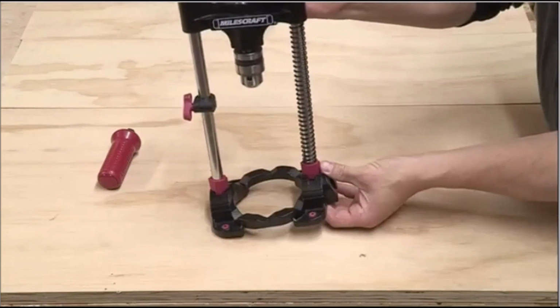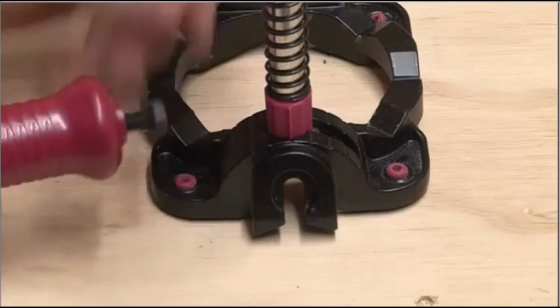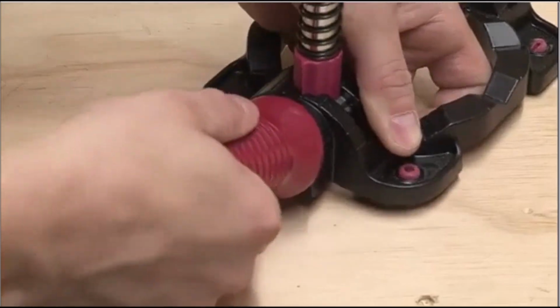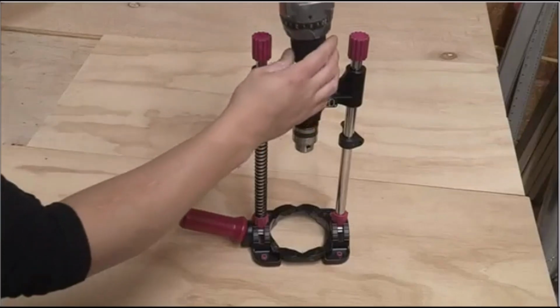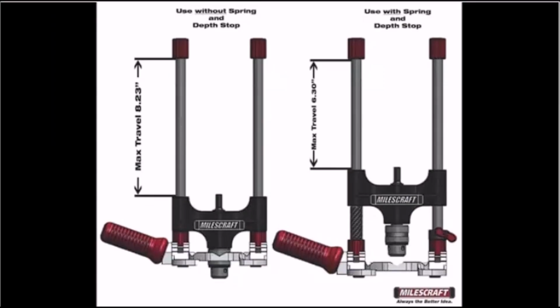This portable drill press offers multiple angle settings, allowing you to set precise drilling angles at 45 degrees, 60 degrees, 75 degrees, and 90 degrees. It's perfect for tasks requiring angled drilling or working on the edge of a board or round stock.